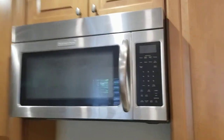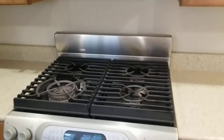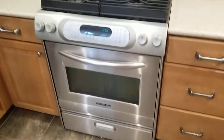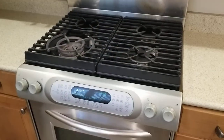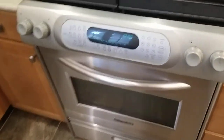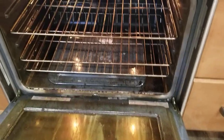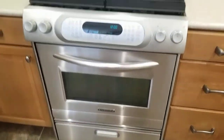Microwave right here, again, will be cleaned, but it is unmarked and undamaged, all looking fine, no problems there. Stove right here. So the stove is a slightly older unit, so it's definitely showing some wear and tear on the burners and on the backsplash right there, but everything's working. Again, just some slight wear on the burners from use. Same thing with the oven. There is some heavier wear in here. Again, it will be cleaned, but it's probably going to be showing some wear and tear just from previous use, so just wanted to note that down.